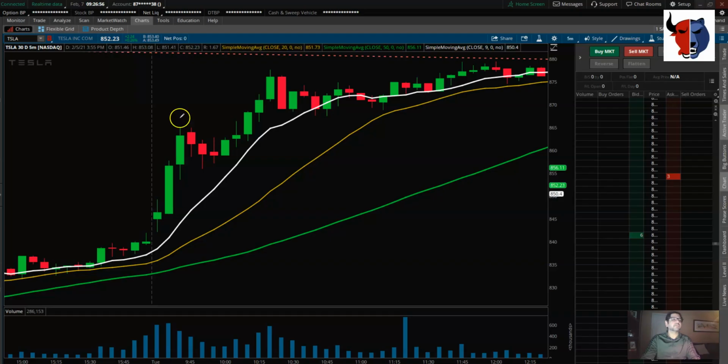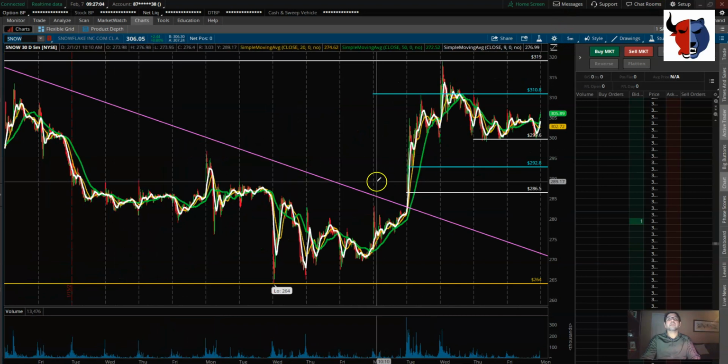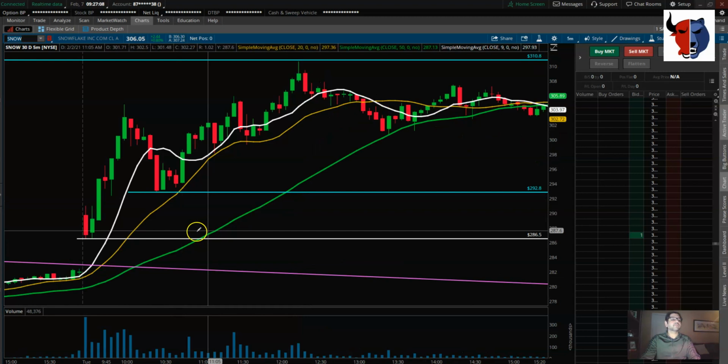So let's go take a look at what snow did at 11 a.m. on 2nd February. 11 a.m. is right here, okay? So it made right there. So it ran about, good, what, $8. So the target was 308, but it ran a little bit above that as well.